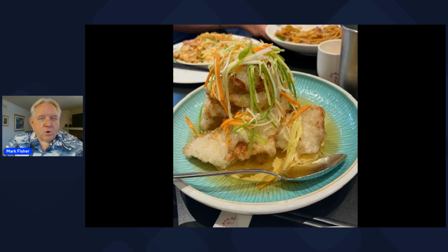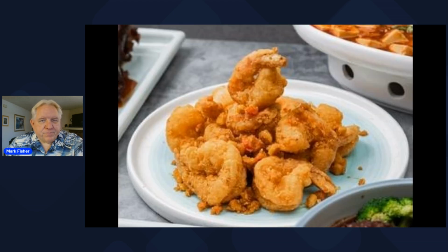This is the crispy pork. I ordered this as an entree, and that's basically like pork fillet. There's no bones in it or anything like that. And then there's some carrots and other vegetables on top. And then they have what they call their mama sauce, which is over it. And it's really delicious. We couldn't even finish it all. I ended up taking home a bunch of it, but this was their crispy pork, a really, really great entree.